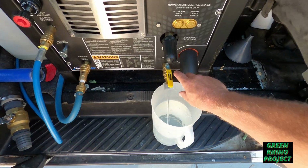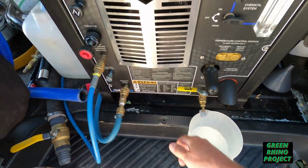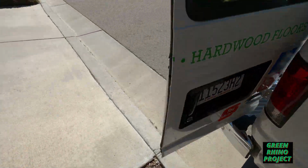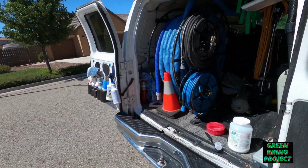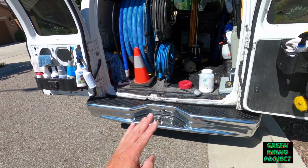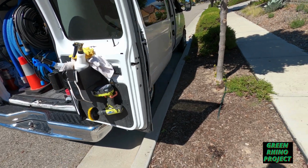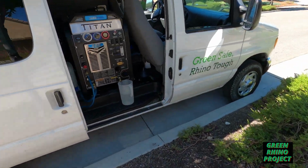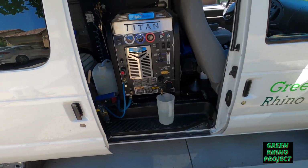I need to mix up a little bit more pre-spray, finish off the living room. But as you notice, nothing's been pulled out yet. I'm pre-spraying, she's scrubbing. It's gonna give it plenty of time to dwell by the time I get all the hoses and everything going. And it just saves a lot of time, guys.